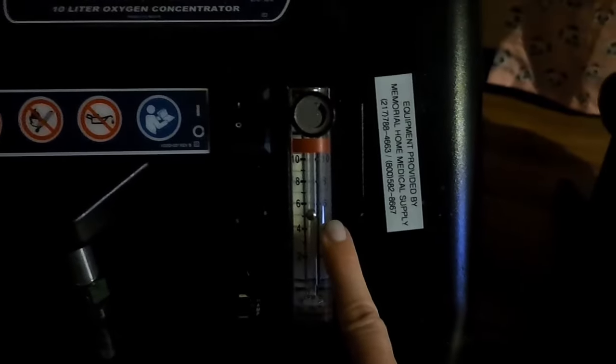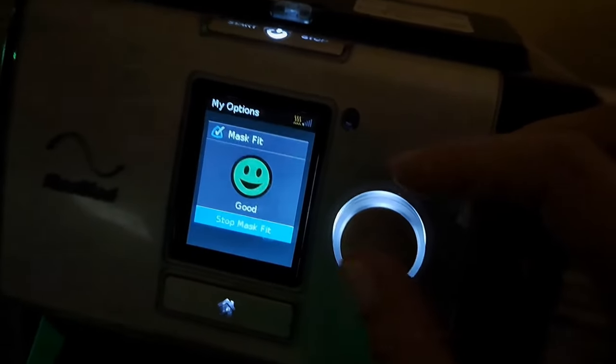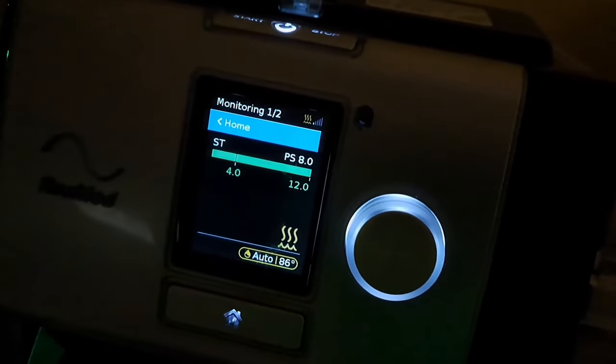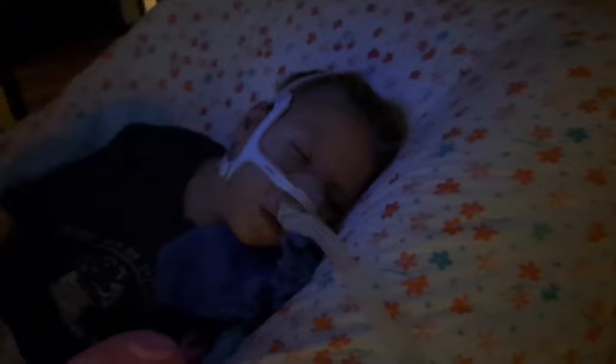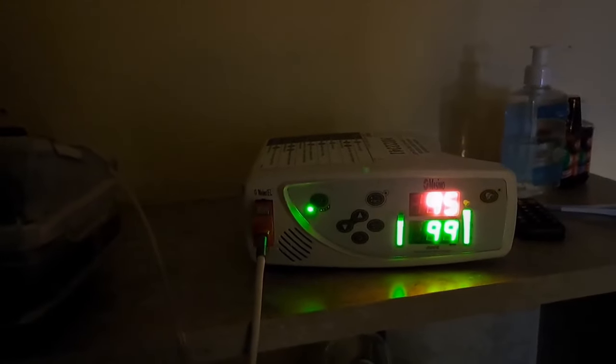It runs at 5 liters per minute. And it goes through here into the BiPAP here. One of the things I do when I put the BiPAP on is make sure we got a good seal. And that's good. And look at that. Much better. 95. If not, the next thing we do is reposition her, but I think that's going to keep us 93 or above.